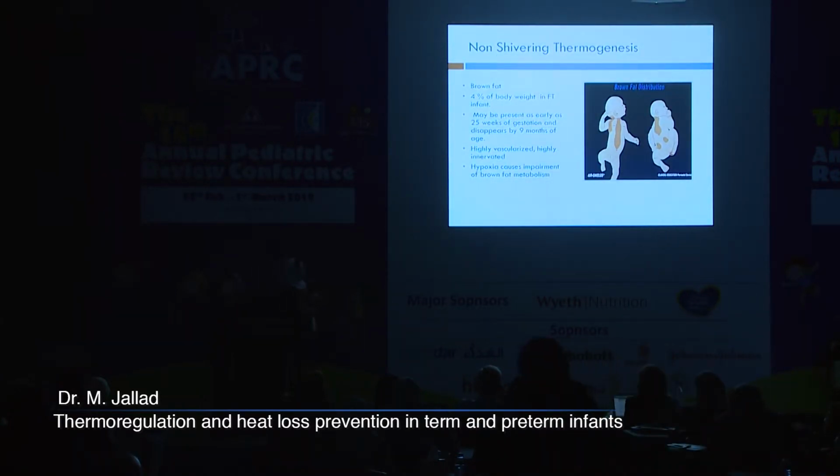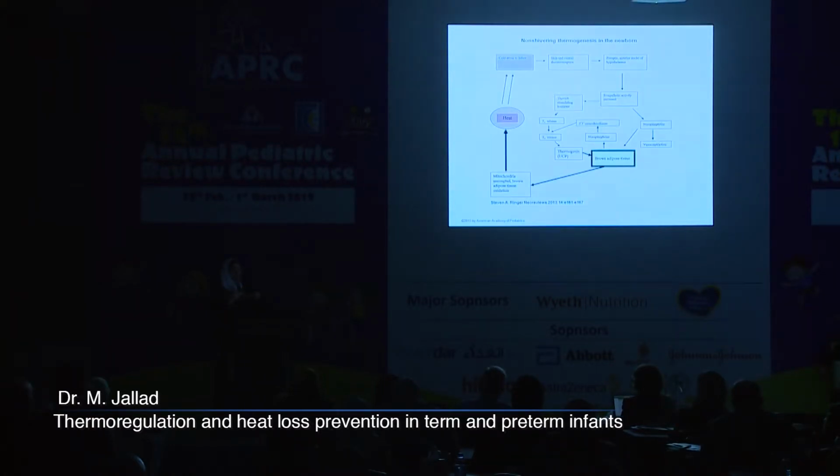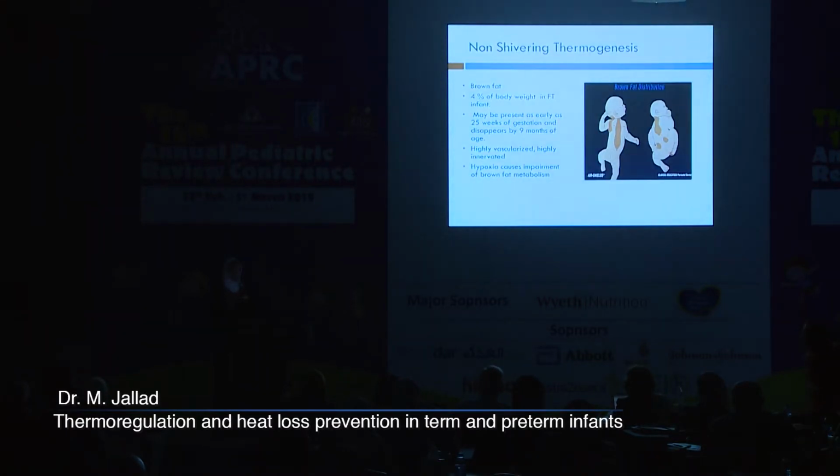The brown fat is distributed around the axilla, the interscapular region, the neck, and around the adrenal, renal, and vascular areas. It represents about 4% of the total body weight in a term infant. It starts appearing by 25 weeks of gestation and disappears between 6 months and 9 months of age, depending on the stress that the baby is exposed to.